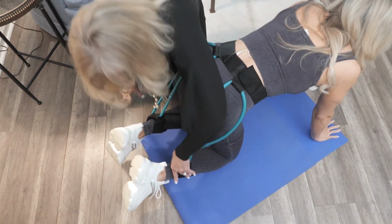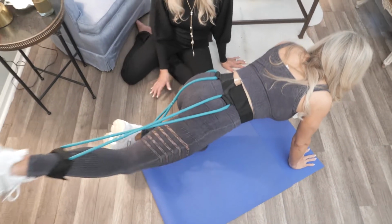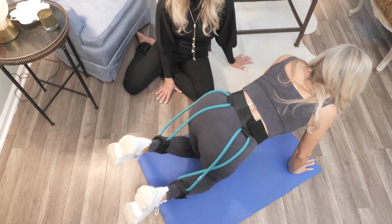Right there. Okie dokie. Now, you're going to take your heel, and you're going to straighten that leg out. There you go. One. There you go.